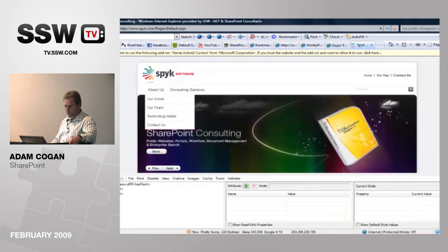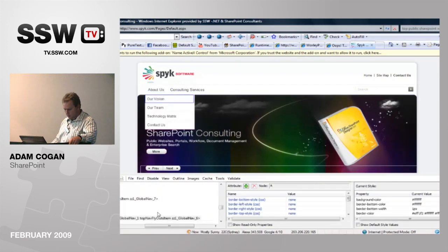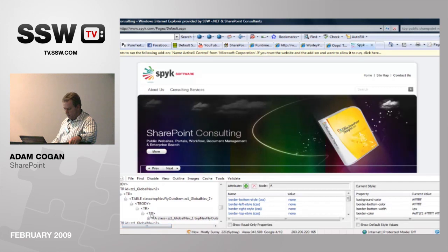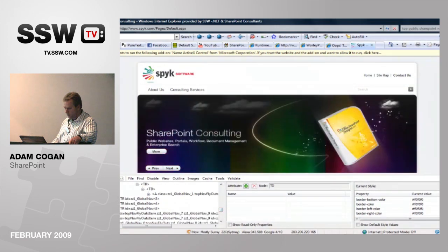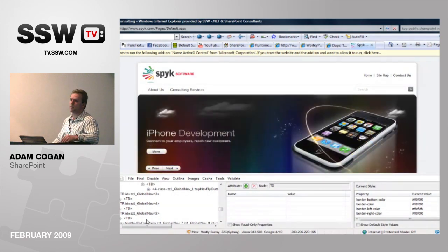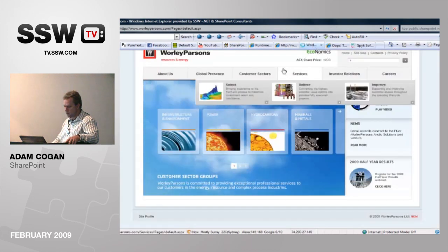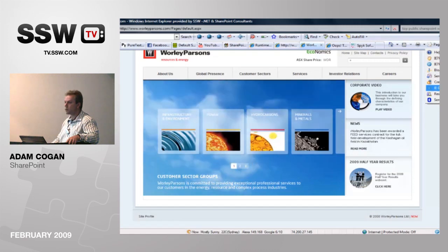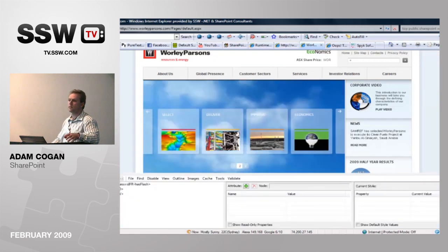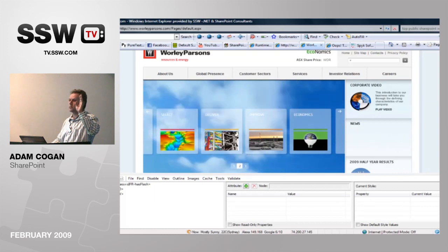If I click on the menu, on our vision, you'll see a whole lot of table details, table bodies, table details, and there's a row for every single one of these. On a big menu, that is a lot of bloat. What you really want is something like this. How many people know what I'm going to show? ULs and LIs. How many people know about that? Just 4?